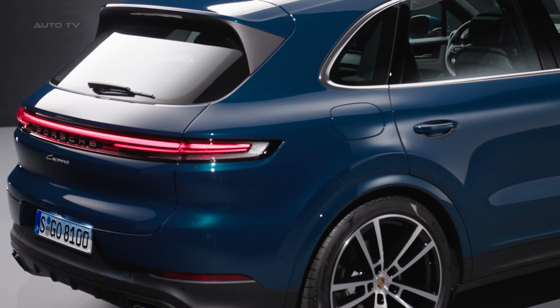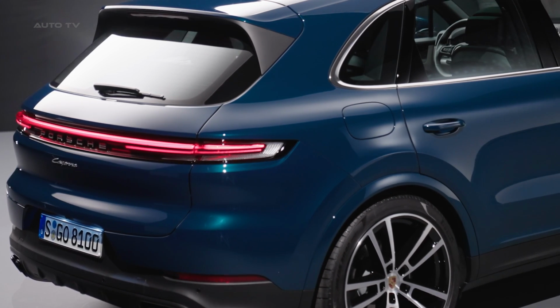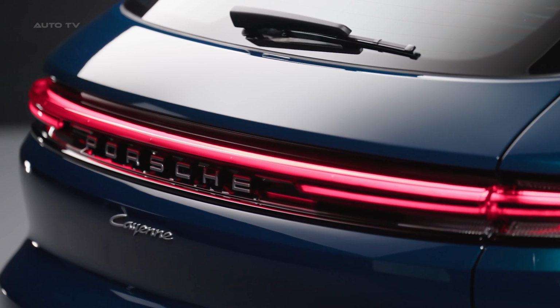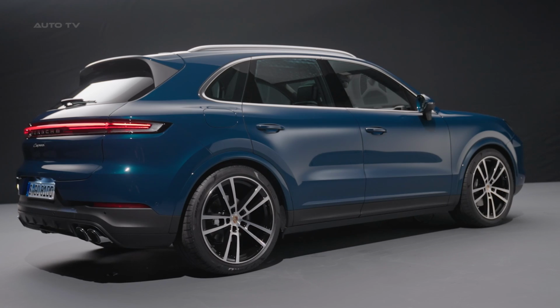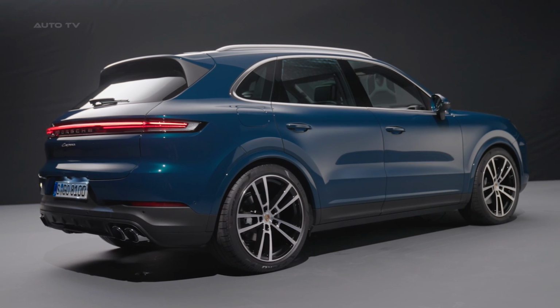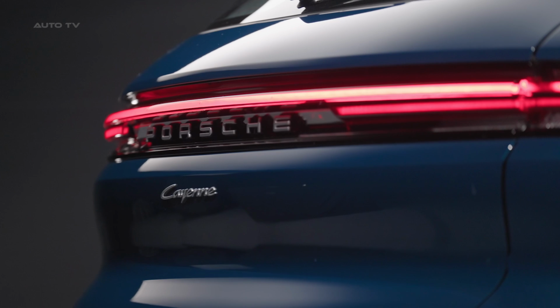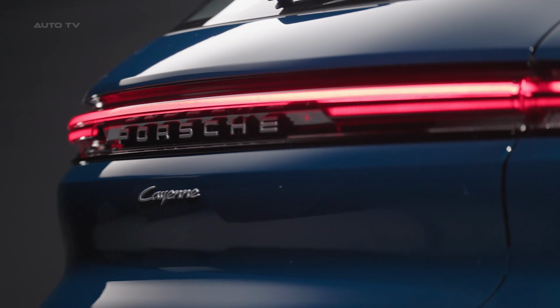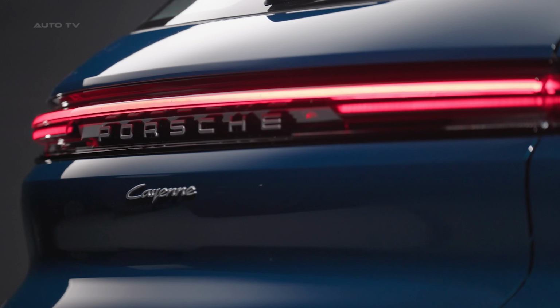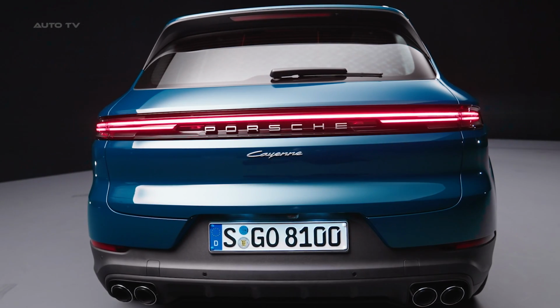Outside the EU, the Turbo GT is the top Cayenne model in most Porsche markets, designed for maximum on-road performance. Exclusive to the coupe, it benefits from all model series upgrades and innovations. The Turbo GT's 4-liter V8 biturbo engine output increases to 650 horsepower, accelerating from 0 to 100 km per hour in 3.3 seconds, and reaching a top speed of 305 km per hour.